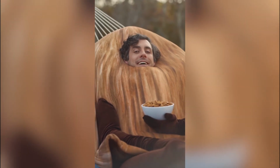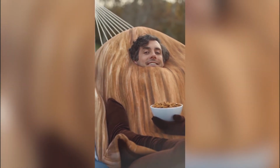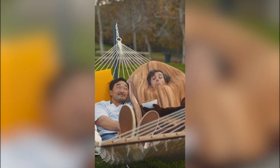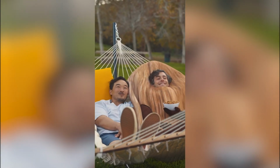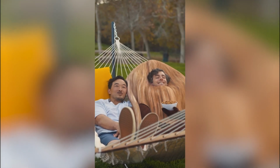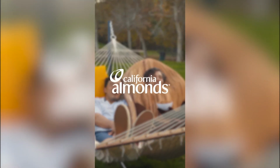Almonds are the all-around snack that fit into any wellness, anytime. See? I fit. Nice. California Almonds, your friend in wellness.